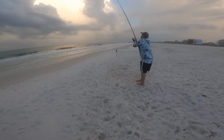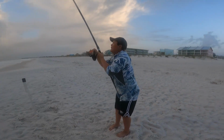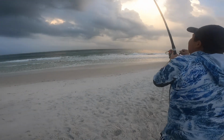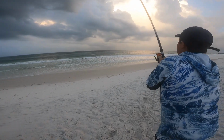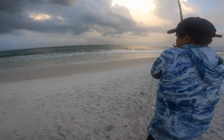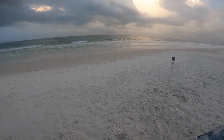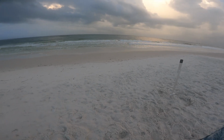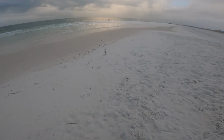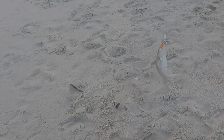Reel it. He's running in, I think. Yeah, I got him. Okay. Maybe a catfish if you don't feel any head shakes. No. It looks like it's staying in one spot. Not big either. Yeah, little small catfish. Hard to believe something that small was jerking that rod like that.